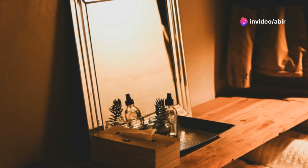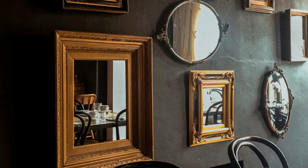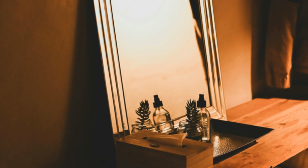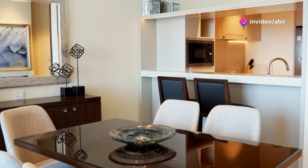Place a large mirror on a wall adjacent to your table, or prop a smaller mirror against the wall behind the table. This not only helps in reflecting light, but also adds a focal point to the room. The reflection will instantly open up the space. It's a simple yet effective way to make a small area feel more expansive and airy.